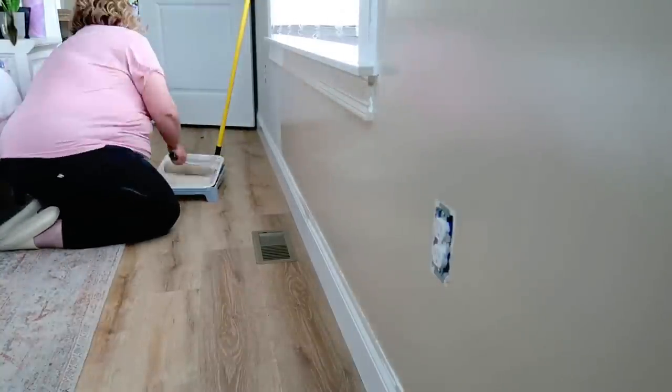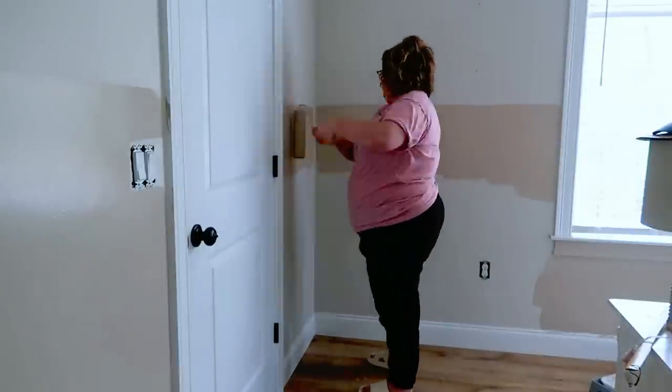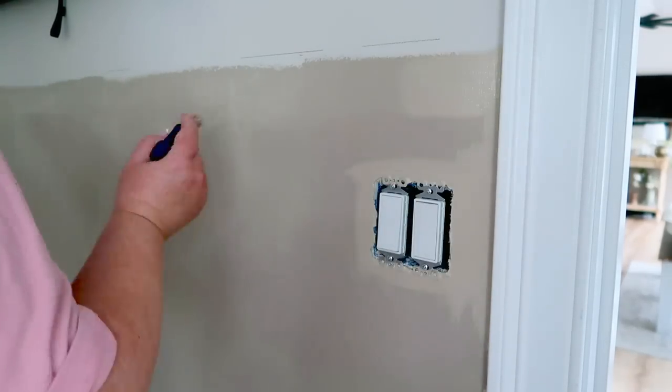I also feel like it just kind of makes the wall look a little larger when you have one color at the bottom, another in the middle, and then a different one at the top. It does make the space look smaller. So having your baseboards the same color as your board and batten will make the wall feel taller and bigger.